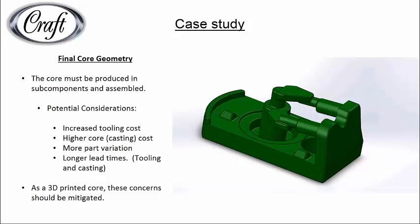Now, I should point out that the final core geometry developed for this project meets our process needs for prototyping while satisfying the customer's end casting requirements. But it should not be considered the one and only possible solution. In a production setting, this design may or may not be desirable, depending on a specific foundry's capabilities. While the core is not overly complex, the core as designed will need to be made in several pieces and assembled if tooled options are utilized. However, as we saw in the previous slide, the 3D printed core used with the CNC machine pattern yields the best cost for this project.